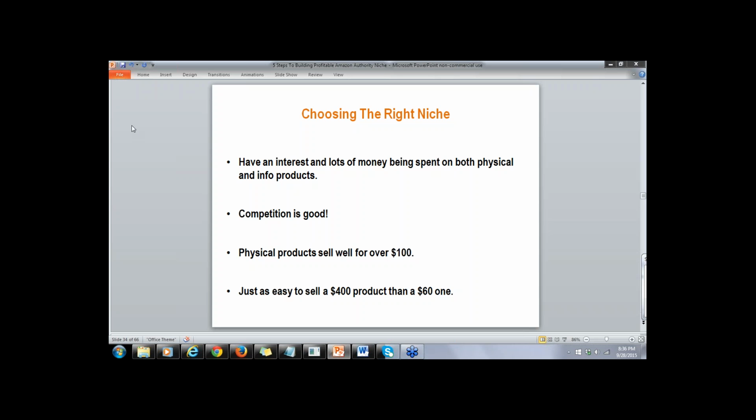And I've spoke about this before as well. It's just as easy to sell a $400 product than it is to sell a $60 one. All right. If somebody wants to buy a new vacuum cleaner, for instance, and this vacuum cleaner is $300, they already know it's around $300. They know they're going to spend a lot of money on it. All they got to do is come to your website and you show them where Amazon is, give them the link, give them a good review, and they will purchase that product for $400.